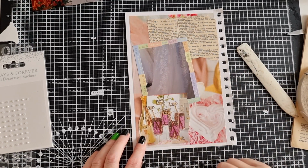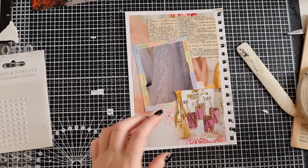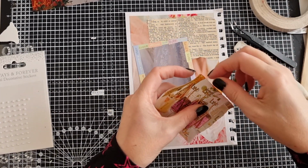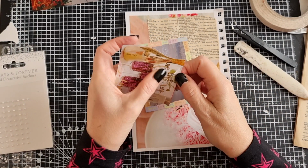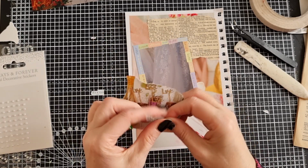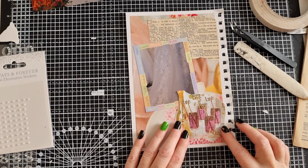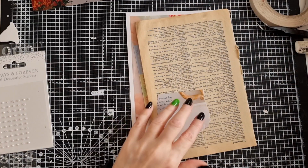I really want that there. Because we have the heart there. But it's going to have to go here now, and that's okay. And I think I kind of want to rip it a little bit. It's a bit too square for me. I don't mind the bottom being that way, but I feel like I want this a bit more like that. Okay, yeah, that works better for me.